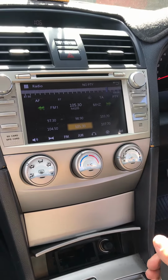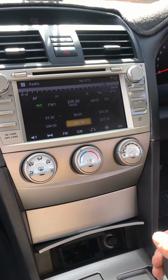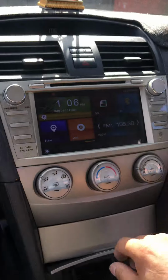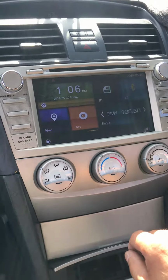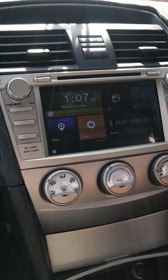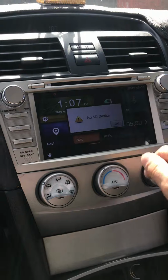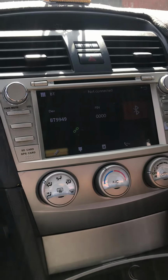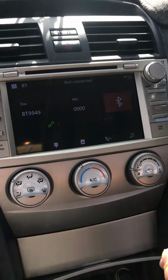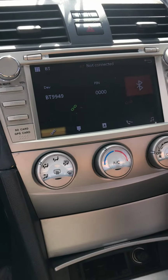This is a Toyota Camry Aurion 2006 to 2011 navigation multimedia system with reverse camera. Specific for the vehicle, it comes with a capacitive 8 inch touch screen. Plays SD card, comes with Bluetooth. You can synchronize your contacts, make phone calls, receive phone calls, play your music, stream music to your phone.